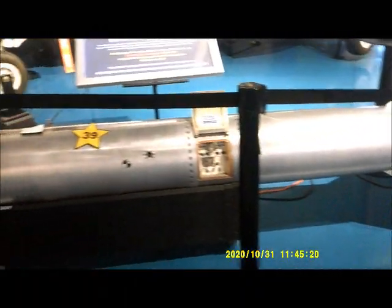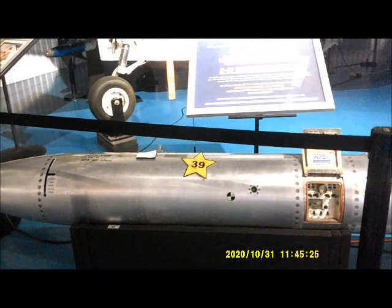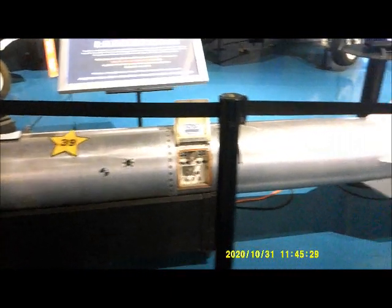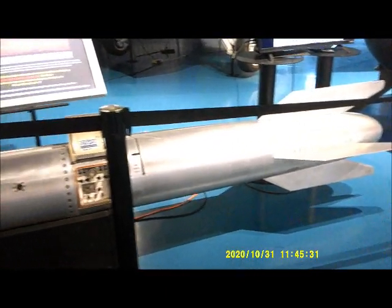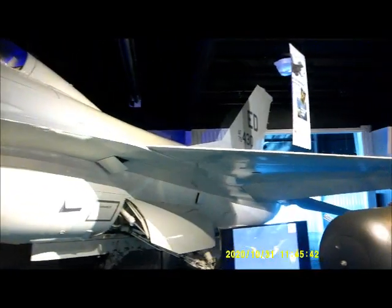This looks like a missile here. B-61 thermonuclear bomb is what this is. Only yesterday they have been told of the true power of the weapon they are to carry. Oh, wow. They're larger than they look.